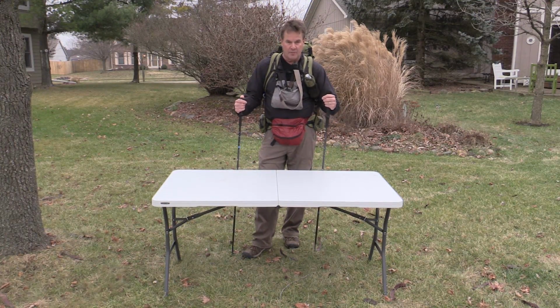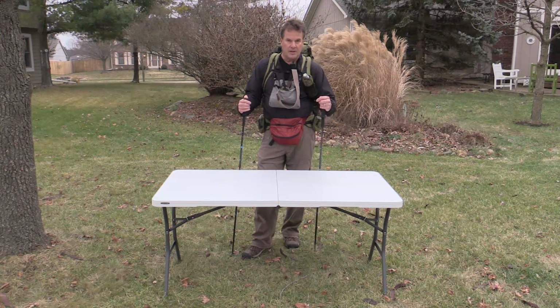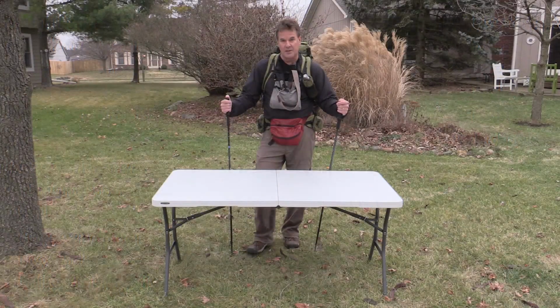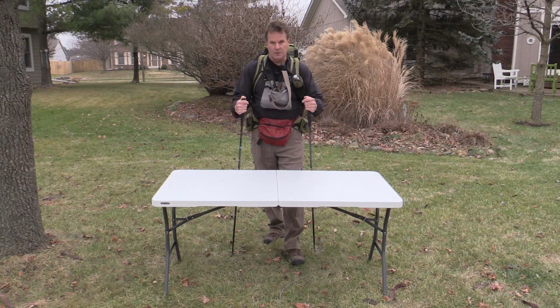In fact, it's really just the opposite. You want your lightest things at the bottom, your heaviest stuff kind of in the middle of your bag, not necessarily at the very top. I found a diagram that really illustrated what was considered to be the best way to pack it. And so that's actually what I've followed, and it's worked extremely well for me. So that's what you'll see in here.